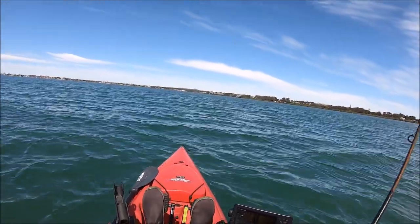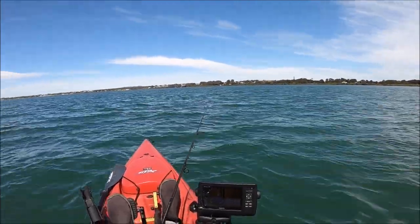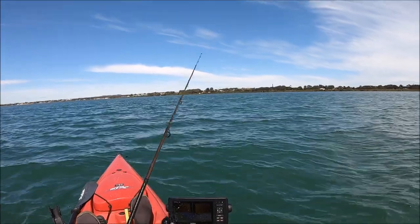Anyway, flatty. Lost a couple. Wind's only really, it comes and goes. It's been gusting pretty bad and dropping straight off.